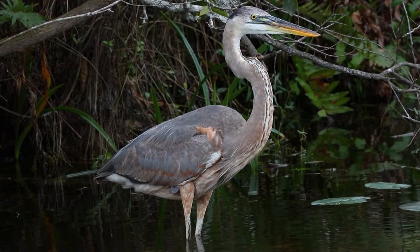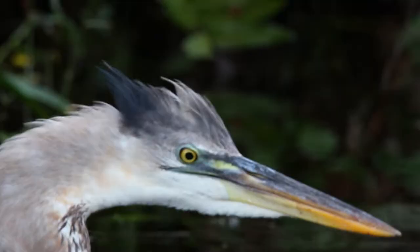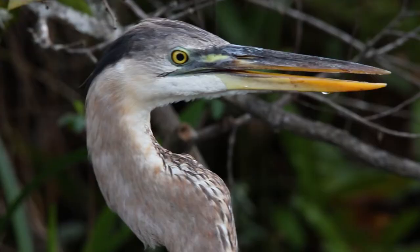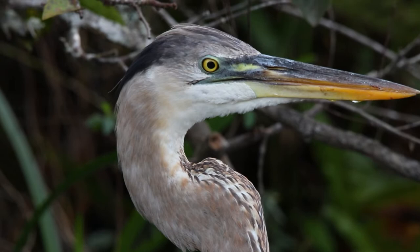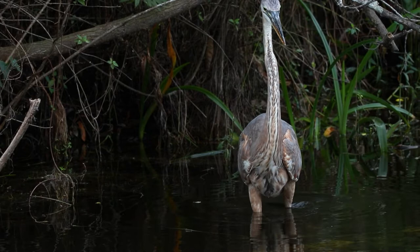This is a much older great blue heron. He's much more comfortable walking in the deeper ends of the riverbank. It has very few predators to worry about because of its size. These Florida alligators won't really mess with him. Plus, being this tall means he has a higher lookout.